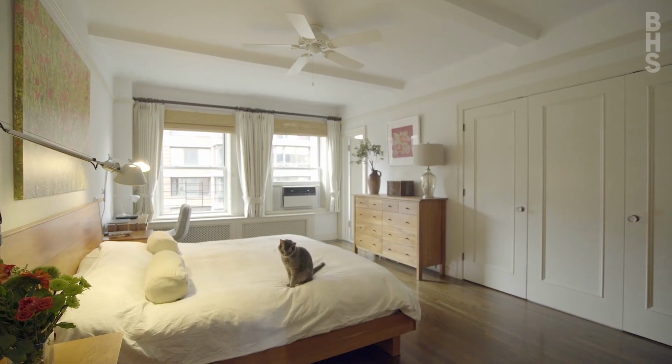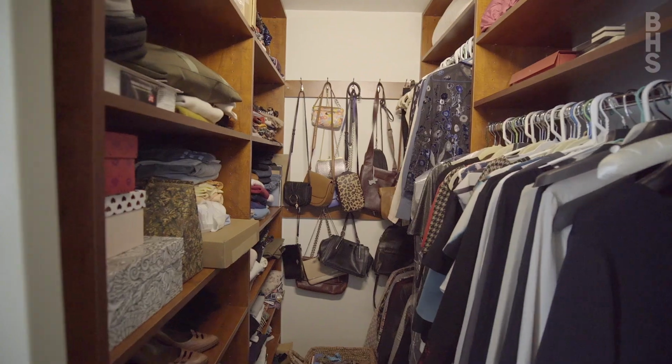Love this oversized primary suite with 2 walk-in closets and an ensuite bathroom.